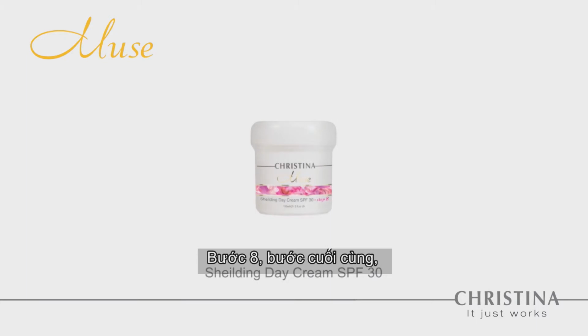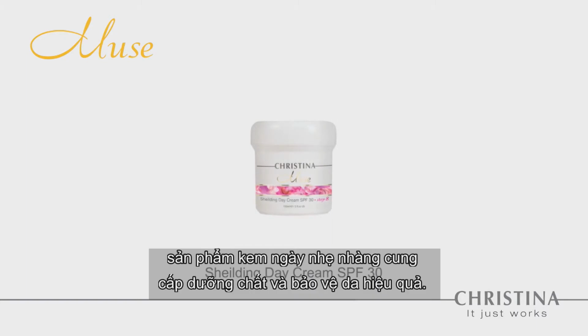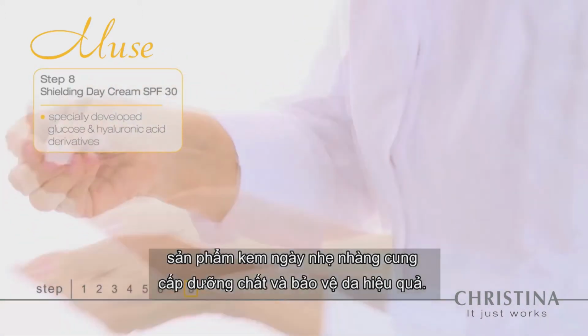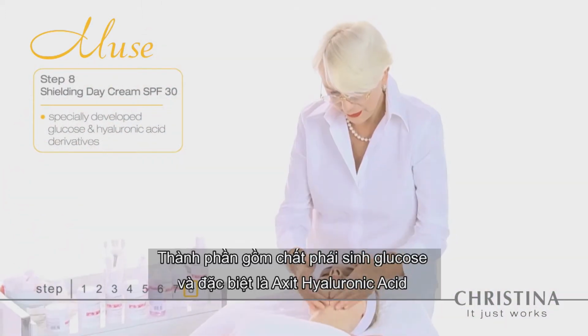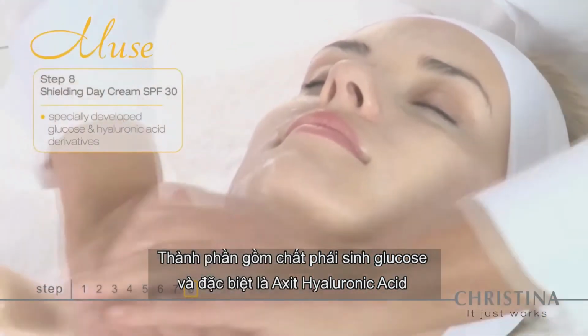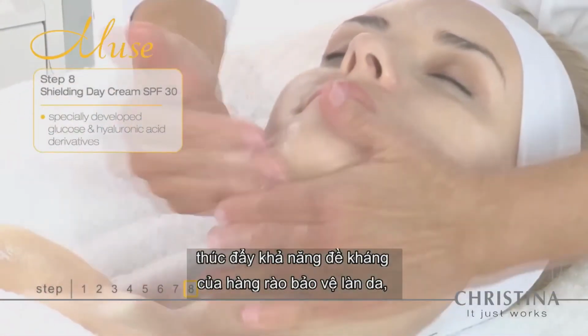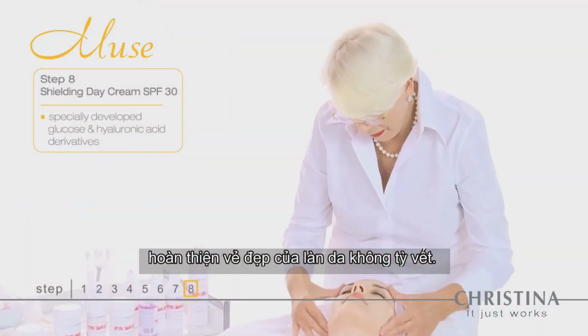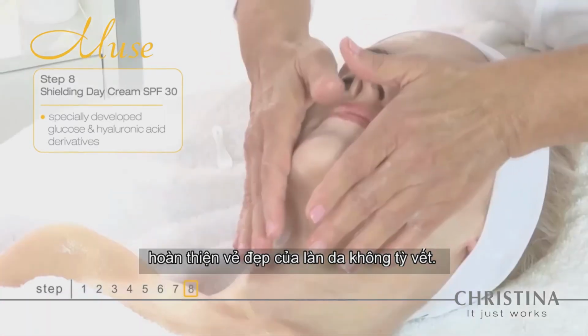Lastly, in step 8, Christina's delightfully light shielding day cream offers highly effective skin protection. Containing valuable glucose derivatives and specially developed hyaluronic acid, these essential ingredients further strengthen the natural skin barrier, completing the revitalization of young, healthy, and flawless skin.